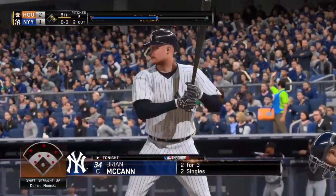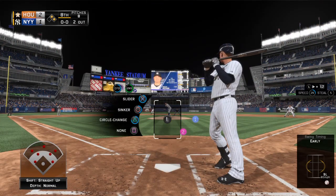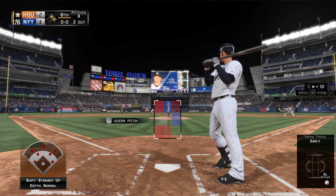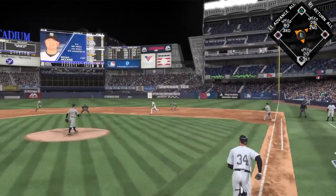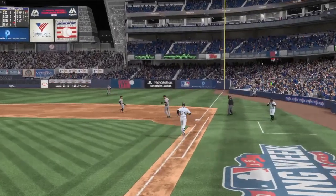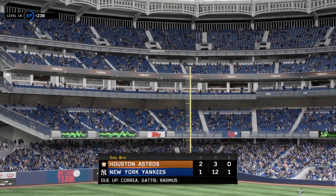The catcher, number 34, Brian McCann steps in for a big at-bat in this one. 2 on, 2 away here in the 8th. Yeah, this is a huge moment in this ball game, Matt. I mean, you might be looking at this at-bat when it's all over as one of the turning points in this game. Throw on to first, and the Yankee threat goes by the boards as the inning is over.